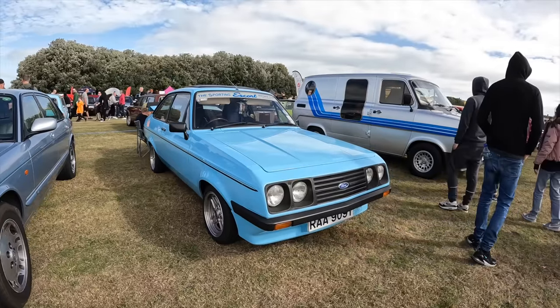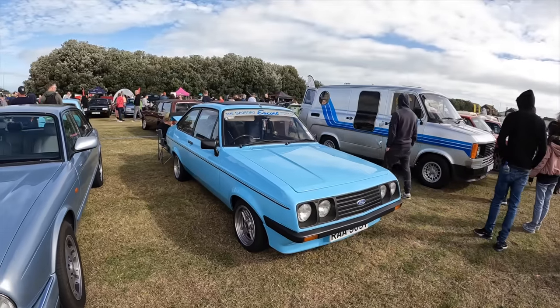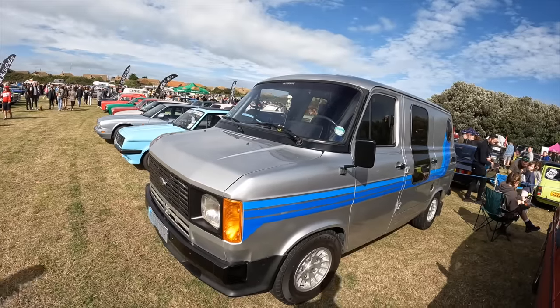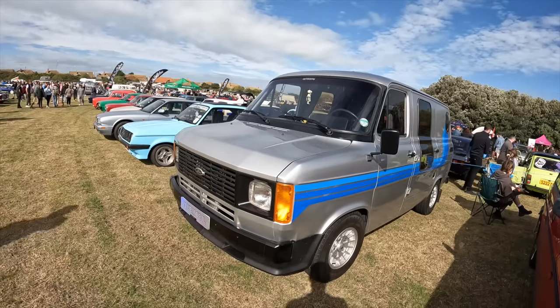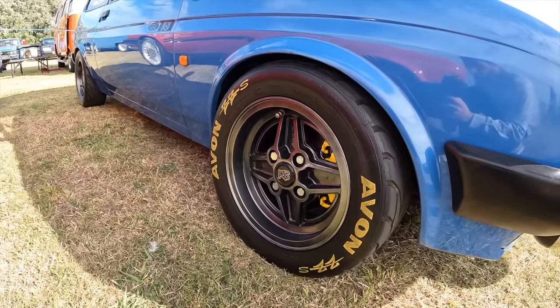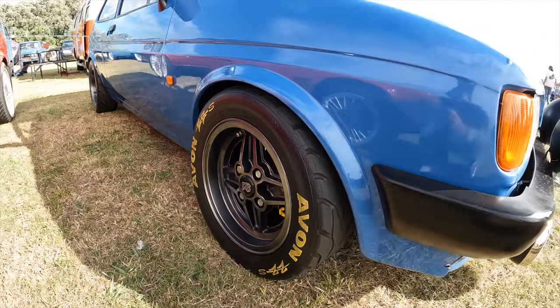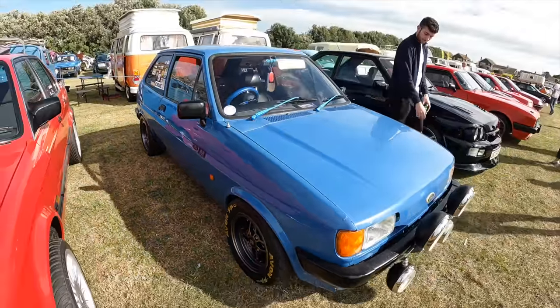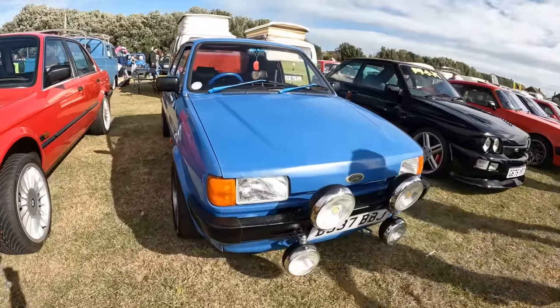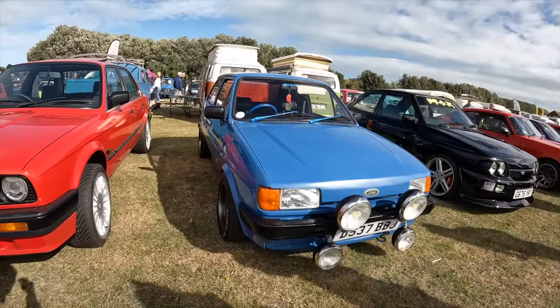Lovely looking Escort RS2000s. Baby blue. What a colour. Just been looking around this Mark II Transit Clubmobile. Apparently there's only 150 of these ever made. RS4 spokes and some semi-slick tyres on this Mark II Fiesta that we've just stumbled across. It's also got four massive spotlights on the front of the tiny little hatchback.